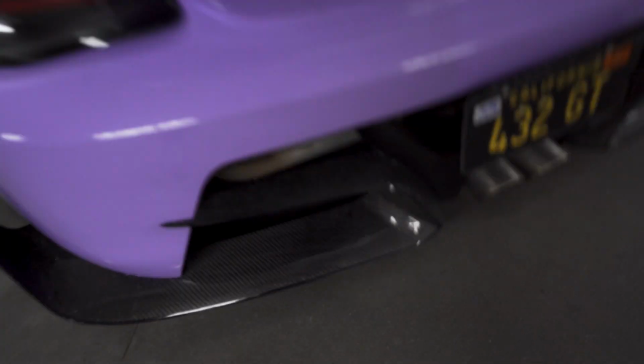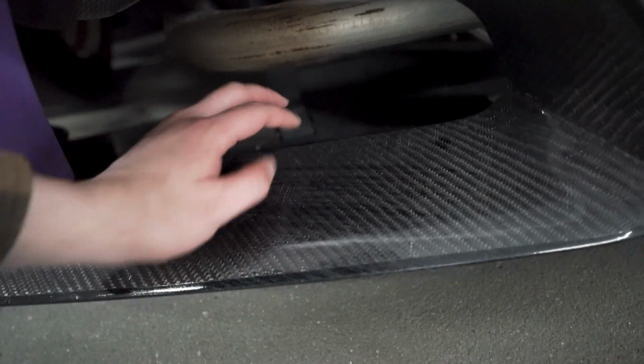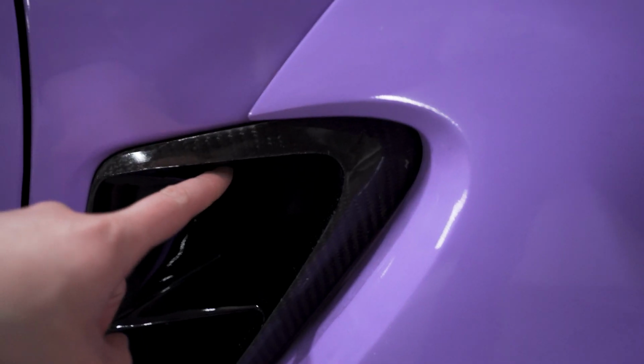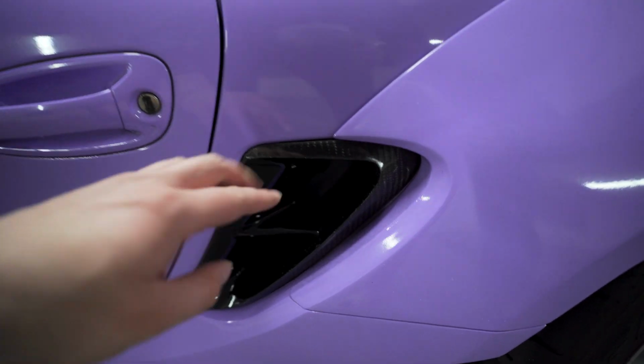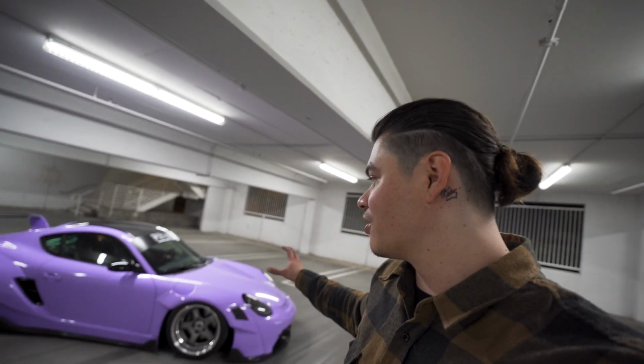Also, if you guys notice something, we have flat panel under trays here that are black, and the vents are now carbon with black. They're two-toned. And the biggest change, clearly, obviously, you guys have already seen the car, is this lavender purple. It's insane. I love it.